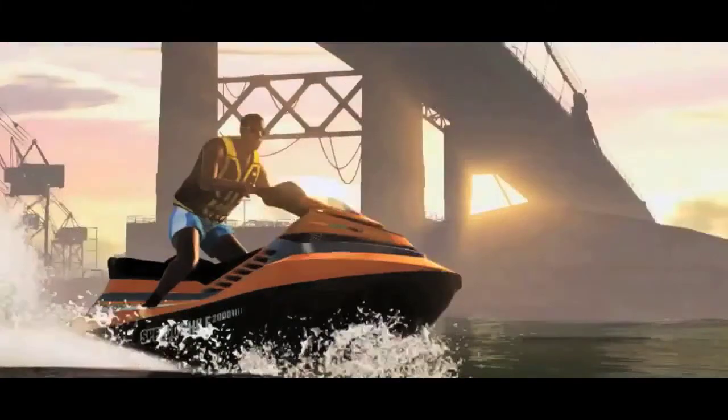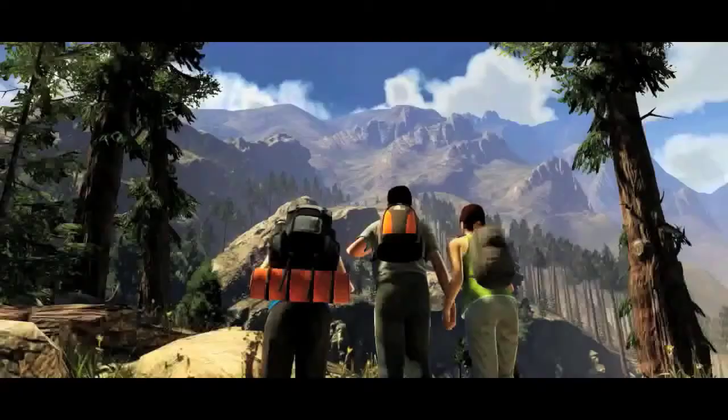We have a guy here on a jetpack called the Speedophile. You mean a jet ski? Or jet ski? Yeah, sorry. No jetpacks in this trailer. Sorry, I'm thinking of jetpacks. I wish there were jetpacks. Moving on to the next shot.